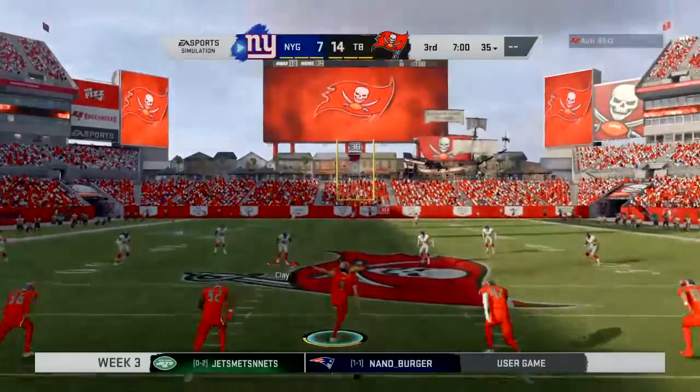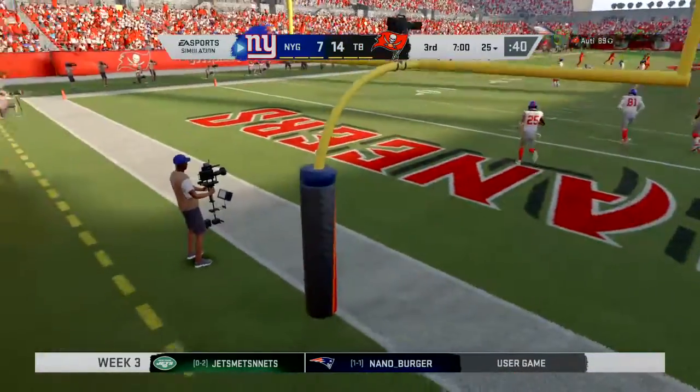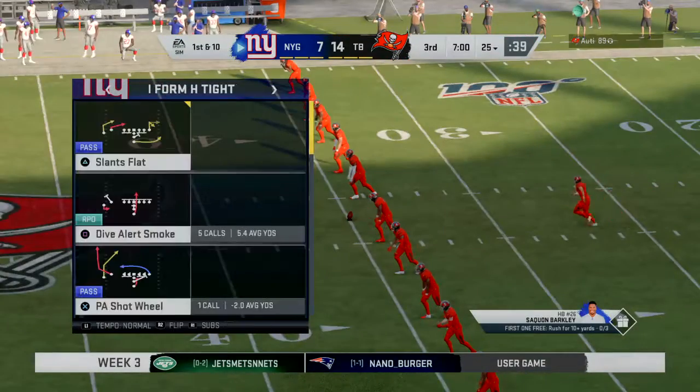Okay, Coach, appreciate it. A 1-touchdown game here as we get set to resume play in the second half. Let's go, boys. Bring it up.